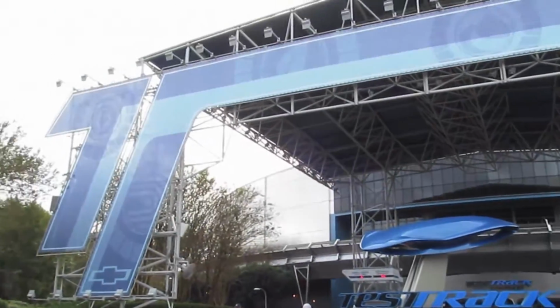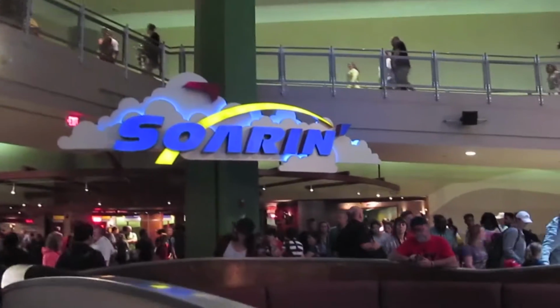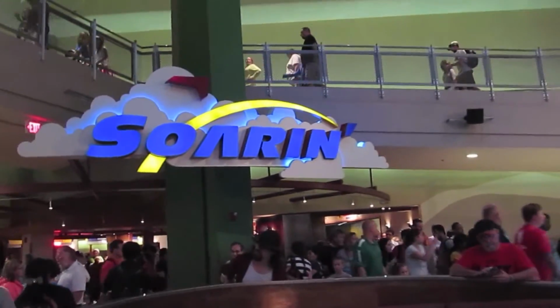Test Track now, and I'm gonna go to Soarin'. I'm in the Fast Pass line, and as you can see, it's pretty much empty. Not a whole lot of people here for Soarin', but the standby line is like 2 hours long. So I picked up my Fast Pass ticket, and it's always easier to get a Fast Pass. You just don't have to wait in line as long.